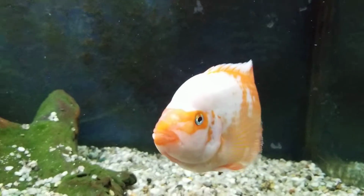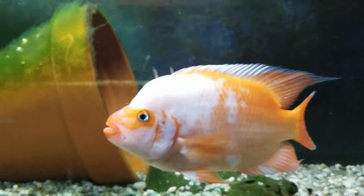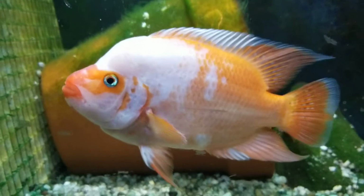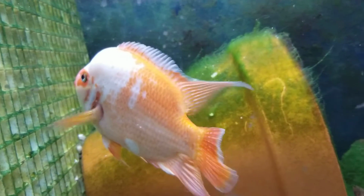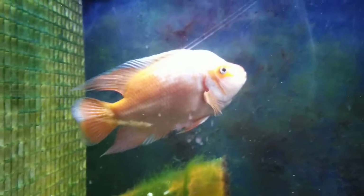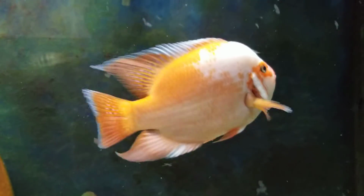He's sharing this 120 gallon divided currently. And I'm looking forward to this guy turning into one of my best fish. Creamcicle male Midas. Just getting acclimated. I just put him in here yesterday actually. But there he is.